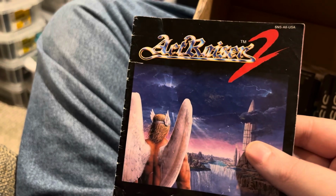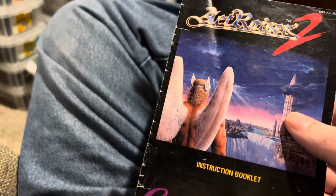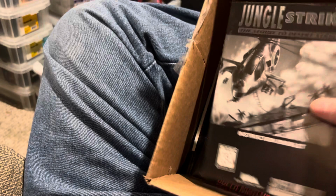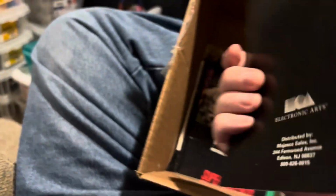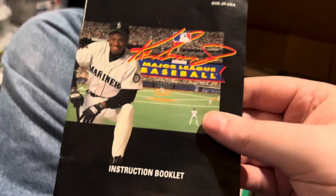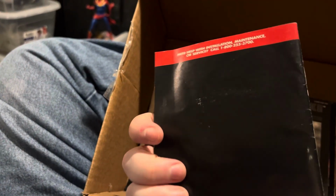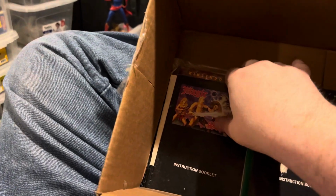A lot of these are going to be Super Nintendo manuals, and those are some of the biggest, other than maybe the Tiny Toons manual. That ActRaiser 2 one's a little rough, but this Jungle Strike one almost looks like it just came out of the box. It's probably about as close to unblemished as you could get. This Ken Griffey Jr. Presents Major League Baseball one is also pretty darn nice. A little rough on the back, but very nice overall.